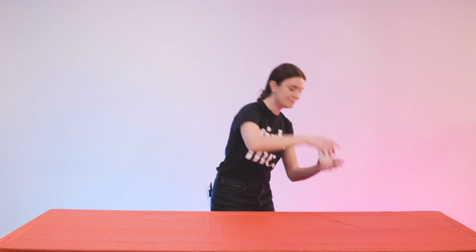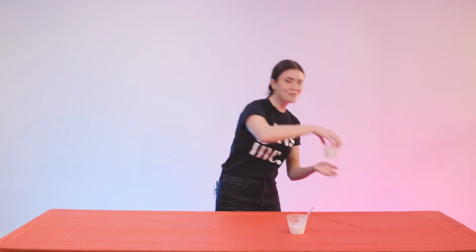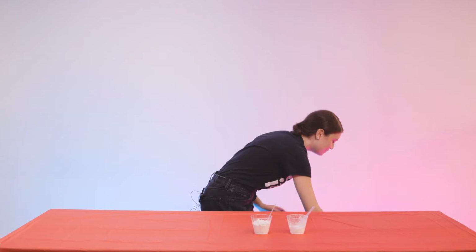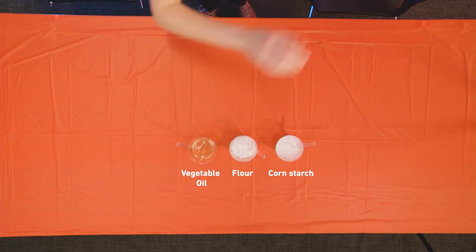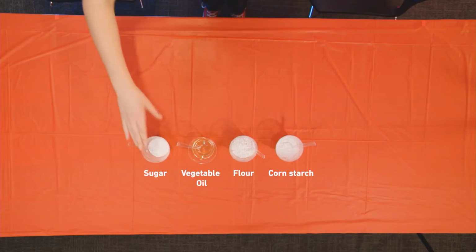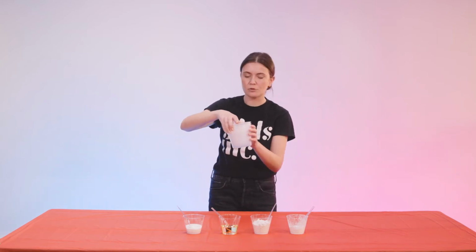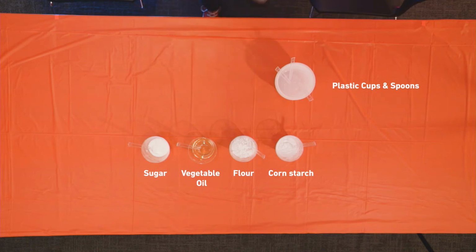Anyway, our material list should be relatively similar to the following. You will need some cornstarch. You will also need some flour. Any flour is good, doesn't really matter what you got. You will need vegetable oil. You do need vegetable oil, don't switch out your oils. You will also need sugar. Finally, you will need some plastic cups. This will be where you're going to be doing your experiment, and some spoons because that'll be your mixing vehicle.